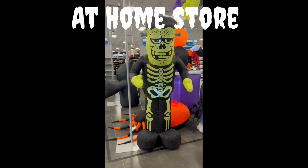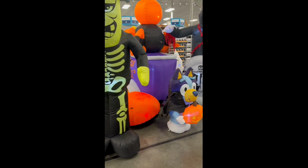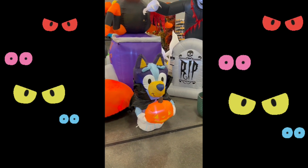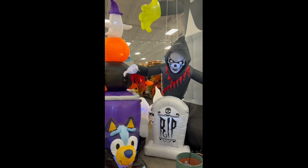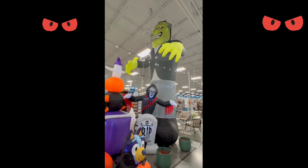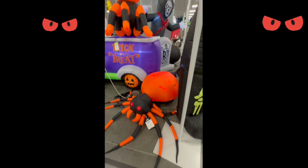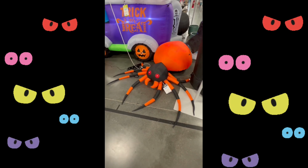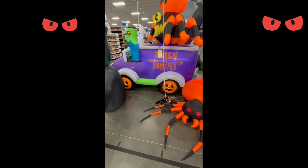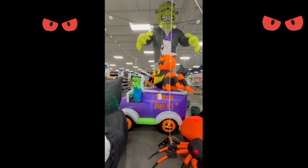Hey guys, this is my third trip to this At Home store for the 2023 Halloween season. And here I'm going to show you everything that they didn't have in the last two videos. Here they had the inflatables out. And look at that giant Frankenstein. I mean, that thing was enormous. It reached the ceiling in there. It was so huge. That was super cool.